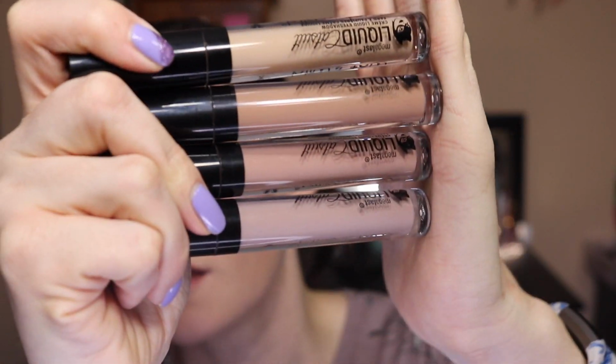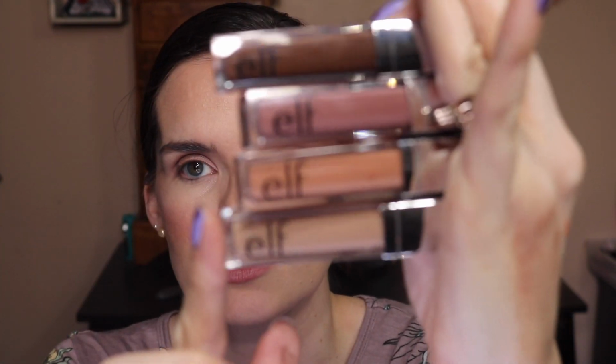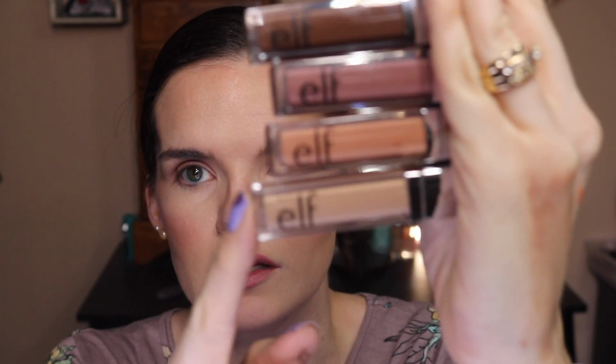And Wet n Wild ones I would recommend if you want to put shadow on top of them, because they don't dry down super fast. Like this is still drying down. I recommend them if you want to put them underneath shadow. Their shade ranges are kind of close together. They don't differ in too different of a way. What the e.l.f. ones do, you can really see the contrast in them a lot better. So these are the e.l.f. ones. You can see the contrast in them is a lot greater. They have a really dark one and a lighter one.